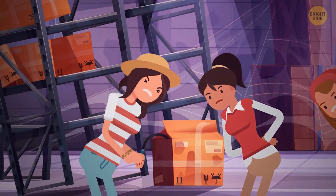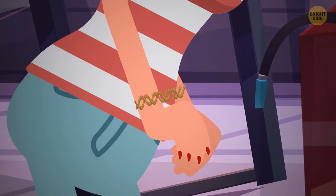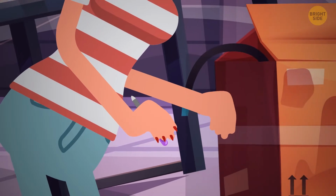It's going to be the girl on the left. She's got long, beautiful nails. She's bound to have a file to look after them somewhere on her. It can help her cut the rope.